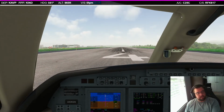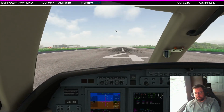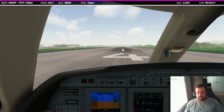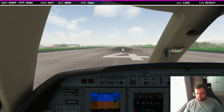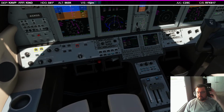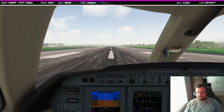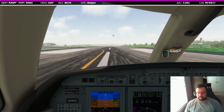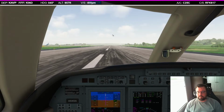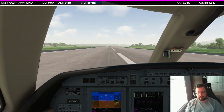Okay, we're good. Scranton traffic RFK 617 is type Citation departing runway 4 from Wilkes-Barre Scranton. Will go north 5 miles, then turn south and then to the west at Lima Victor Zulu. Scranton traffic departing now. Alright, spool them up. Huh? Yeah. Toga. Okay, feeling good, looking good. Go ahead and rotate. Oh yeah, baby.